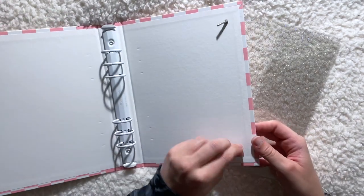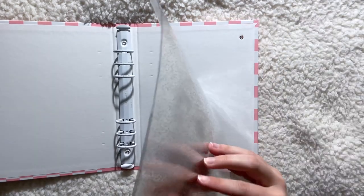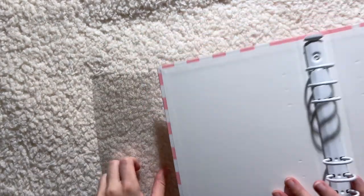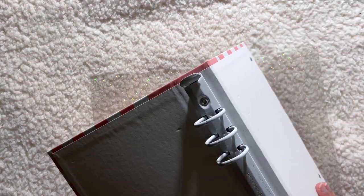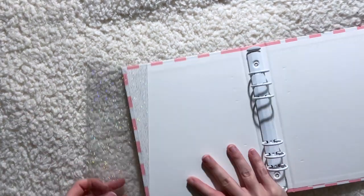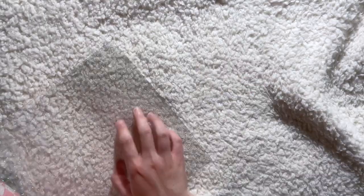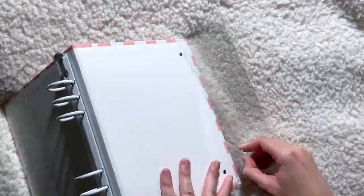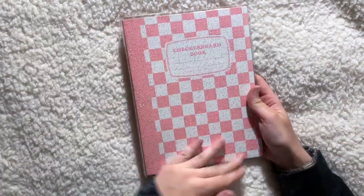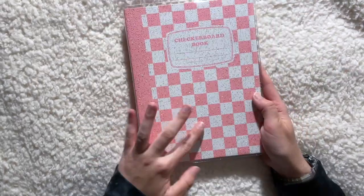Okay, so I'm just gonna take off the little string on the binder. And then for this, you do kind of have to bend the binder, which is not the most natural thing in the world to do, but it does bend, so don't panic. But you just kind of slide it in. Like so. Yeah, it is a little awkward to do, but once you get it on, it looks like this.